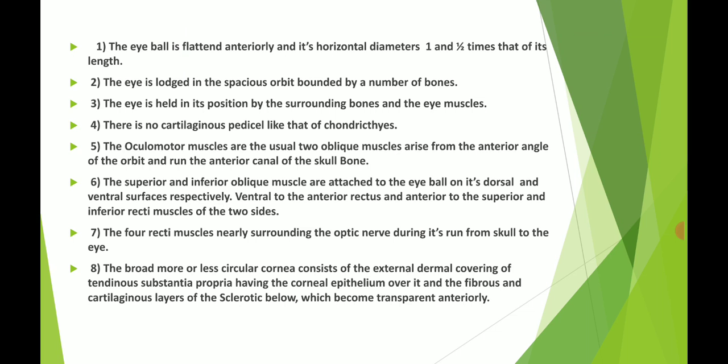The eye wall is flattened anteriorly and its horizontal diameter is 1.5 times that of its length. The eye is locked in the spacious orbit bounded by a number of bones. The eye is held in its position by the surrounding bones and the eye muscles. There is no cartilaginous pedicle. The oculomotor muscles, the oblique muscles, arise from the anterior angle of the orbit and run to the anterior canal of the skull bone.